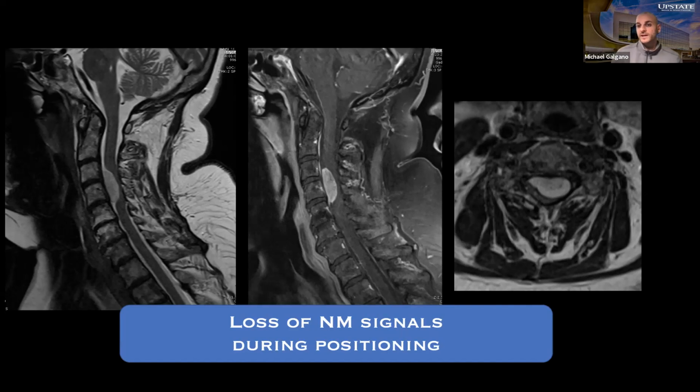Let's say that this was a degen case that you had with bad OPLL, and they're not really a good candidate for an anterior surgery. You position them, you keep them pretty neutral, and you start losing your signals. So besides checking the neuromonitoring leads, blood pressure, steroids, what have you, what would you do in that situation? Would you wake them up? What would you do?